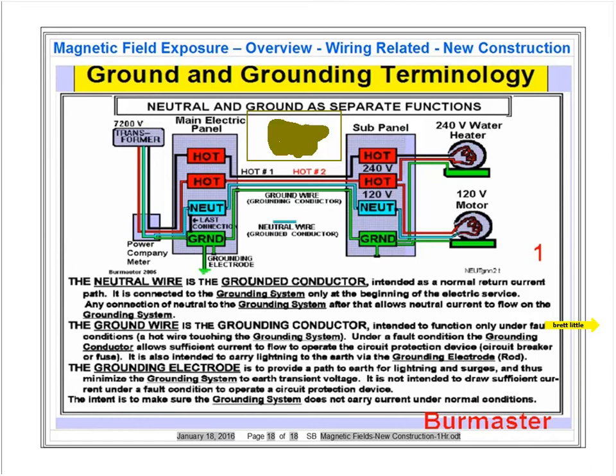And we're just advocating that you should put a GFI in every single branch circuit in the house in order to prove that it works. And then you've got to get out your amp meter and fix it if it doesn't work.